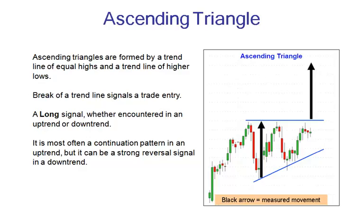When you look at an ascending triangle, you can notice that it forms a high that's very similar. You can see one, two, three highs, all about the same area, forming a similar top, kind of a horizontal resistance line. But look at what's happening on the lows. The lows are getting higher and higher. This is an ascending triangle, which has a long bias in the marketplace.